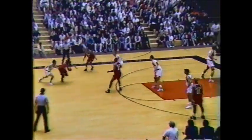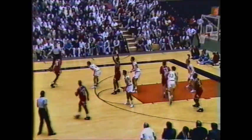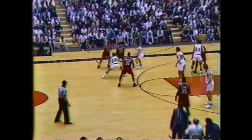Pat Scanlon, Roy Hinson here from Jadwin, and now we see the Rutgers weave. Seems like Princeton's doing a good job of shutting some of the weave off. If anybody is used to defending a weave, it should be these guys going up against it in practice. This is true. I'm sure they probably had their share of it.